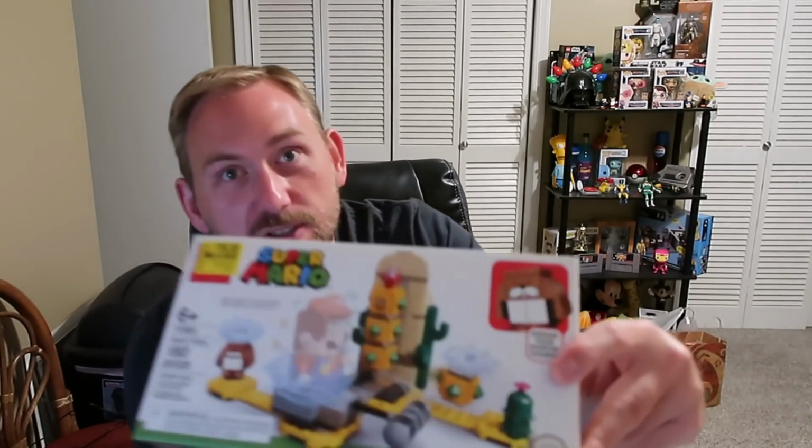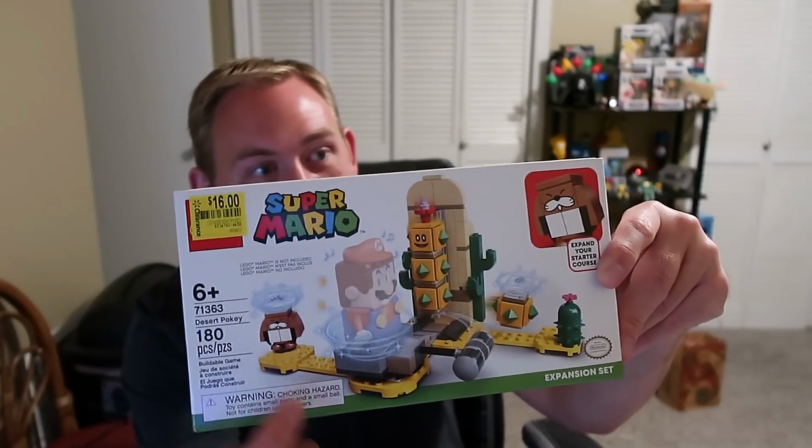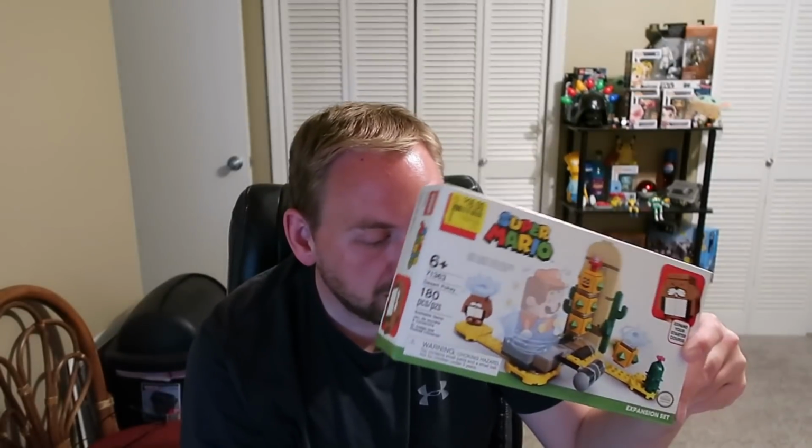And this guy's kind of cool too. It's got the little cactus guy, cactus monster, and whatever this little groundhog thing is. So these guys are pretty cool too. These were $8 as well, normally $20 a piece. And I think this is a pretty cool set. I like the Thwomp one better, just personally.